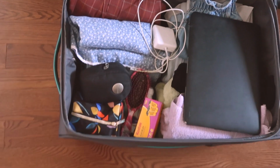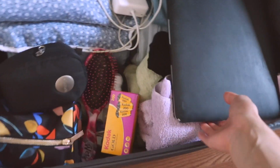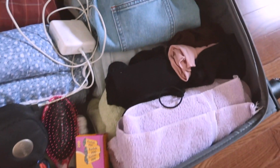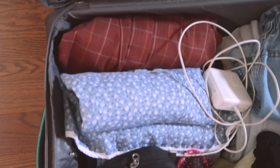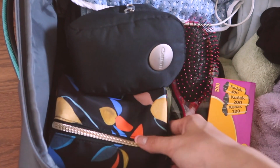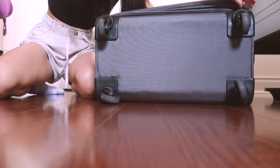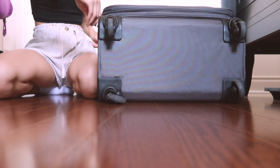Alright, so last look at everything. We have all of this stuff up here packed. And then in here underneath my laptop, we have towels, tank tops, shorts, sweatpants, cardigans, dresses. Under here is toiletries, hairbrush, film camera, makeup is in here. And that is everything. So now we can close it up. Alright you guys, we are all packed now. Everything is in here, my entire life kind of.